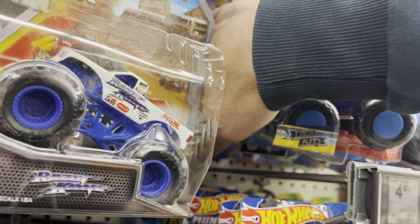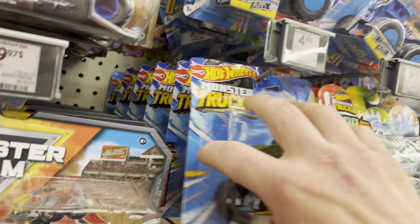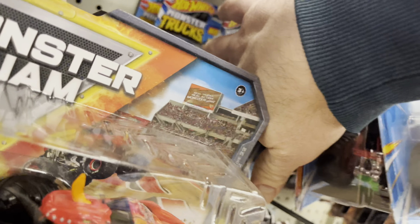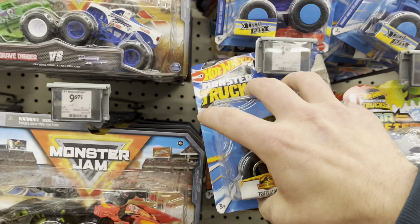Awesome to find that DeLorean. I don't typically collect monster trucks, but I really want that DeLorean. But not here.